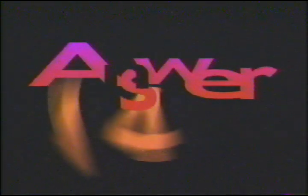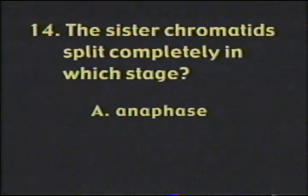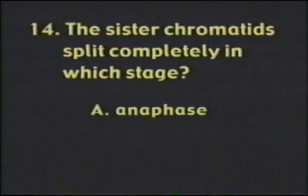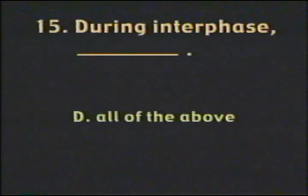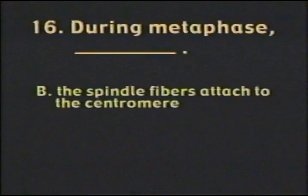Question 14. A. The sister chromatids split completely in anaphase. Question 15. D. During interphase, the cell grows, chromosomes start to duplicate, and the cell prepares for mitosis. Question 16. B. During metaphase, the spindle fibers attach to the centromere.